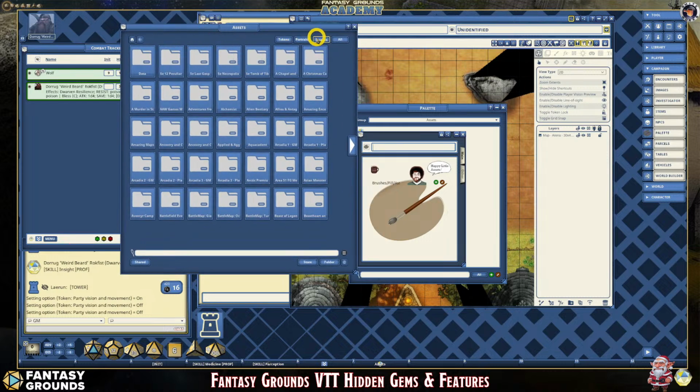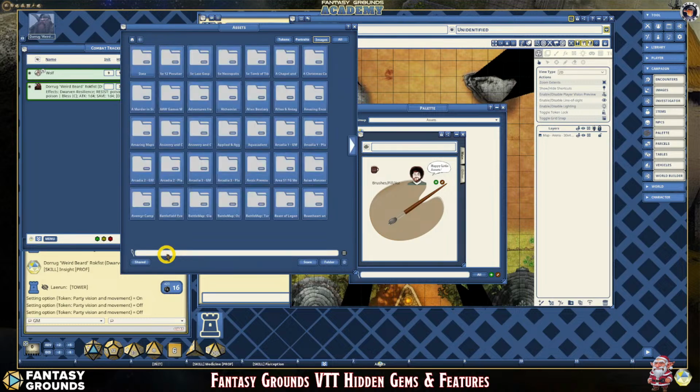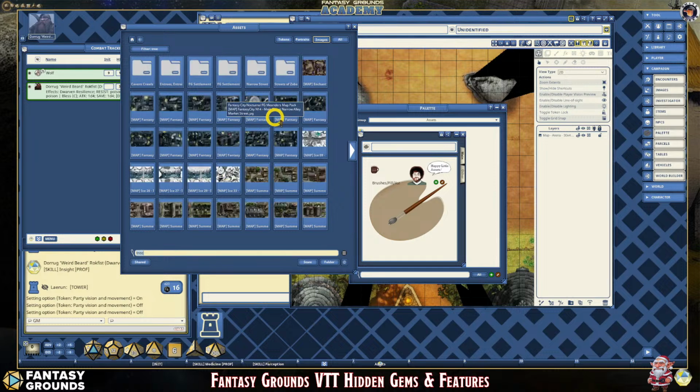So if I'm in the assets area, I can do all my searching ahead of time before I even start building anything. So I might just say, let's say I wanted some animated trees. Maybe that's not a good search term. I'll just say trees. There's probably a lot of trees, but nonetheless.